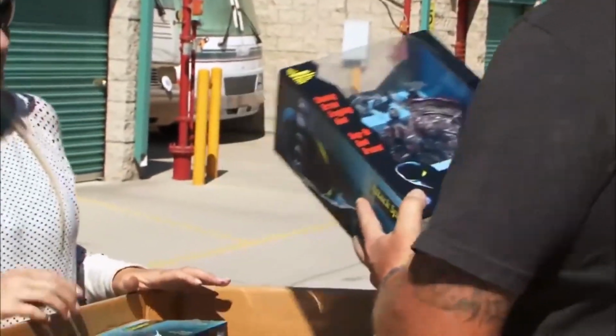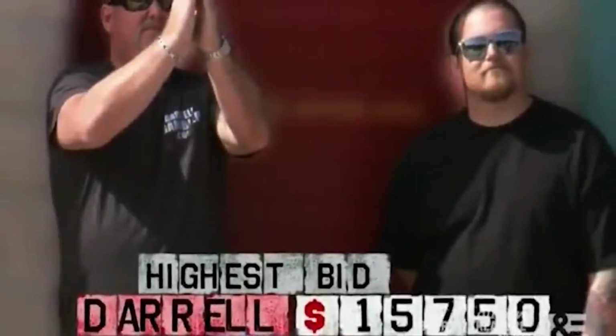The value count from the comics kept rising till it got to a total of over $90,000.